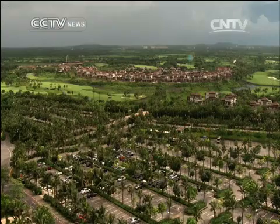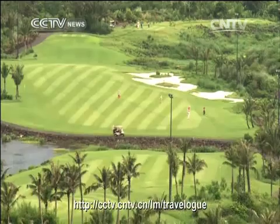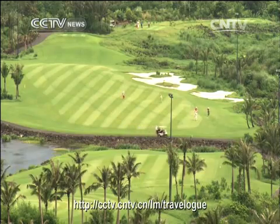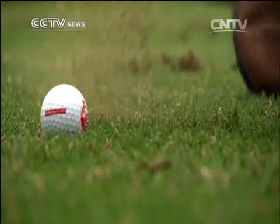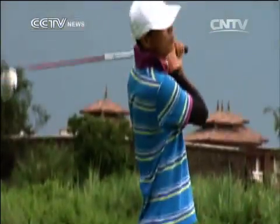Located just 15 minutes from downtown Haikou and Haikou's Meilan International Airport, Mission Hills has hosted the region's most important golf tournaments, including the World Cup of Golf and the Asian Amateur Championship.